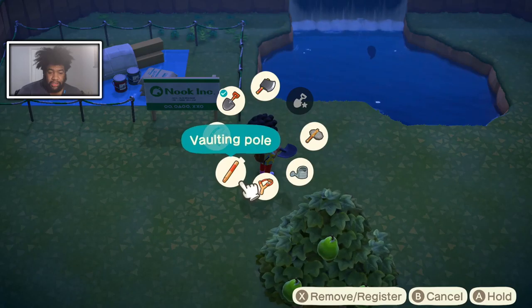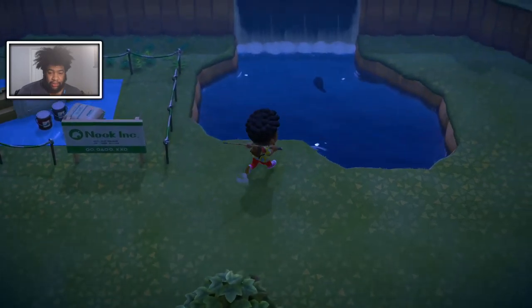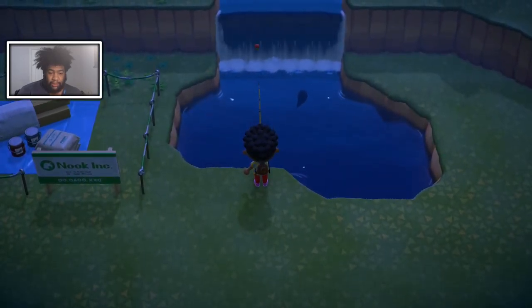I'm gonna catch this fish. Do I have a fishing rod? I got a fishing rod. Oh, I got a good fishing rod. I forgot I made this bad boy.